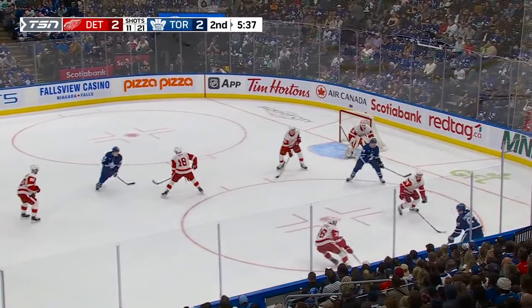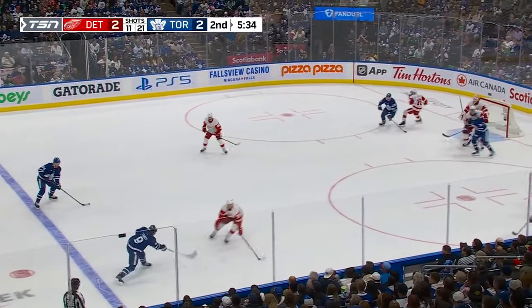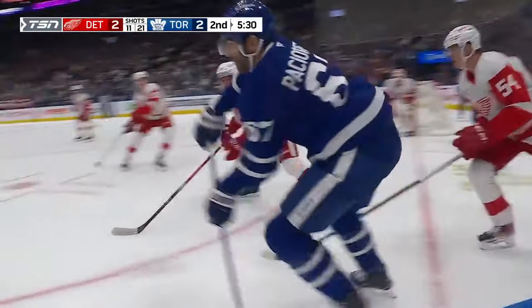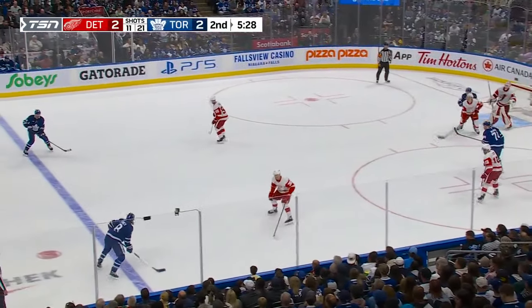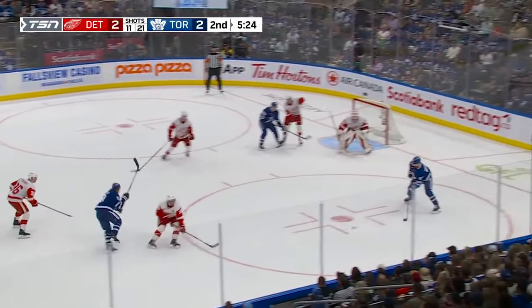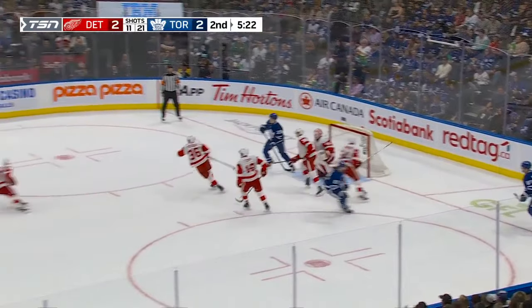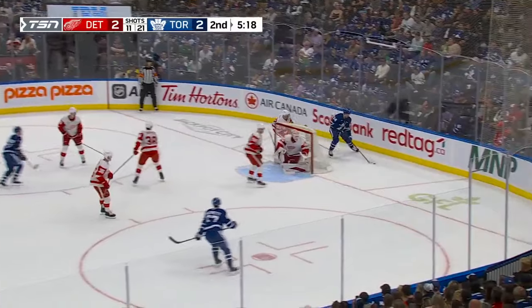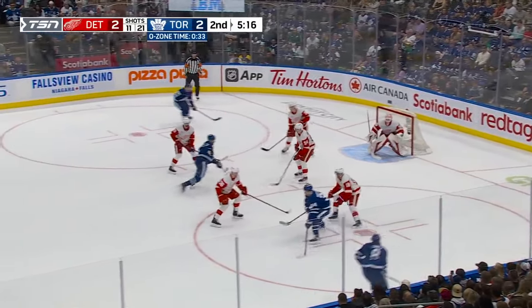McMahon back for Pacioretty. Banks it back for Tanev. Shoots. Looking for the tip by McMahon in front. Shots are 11-1 Toronto in the period at one point. And now Tanev works it back. Pacioretty back for Tanev. That just missed. Matthews back with it. This is Matthews with Holmberg and Pacioretty for the moment.